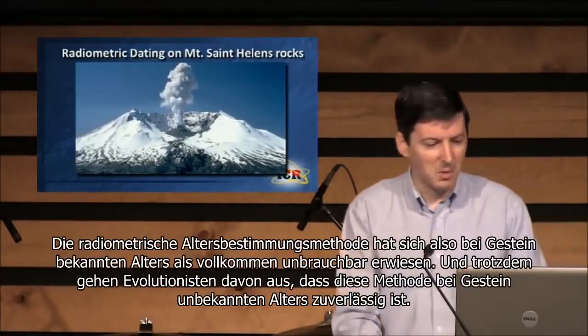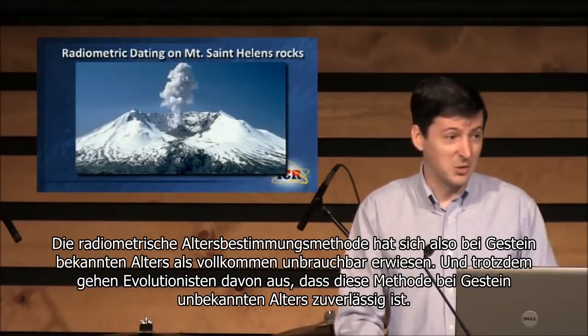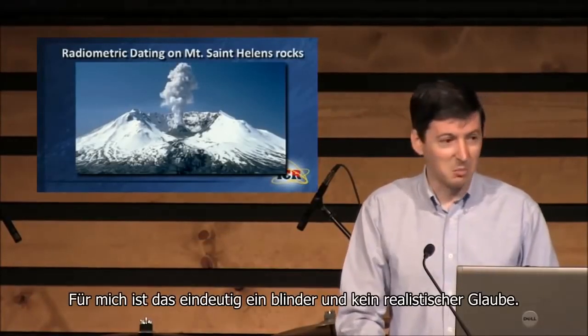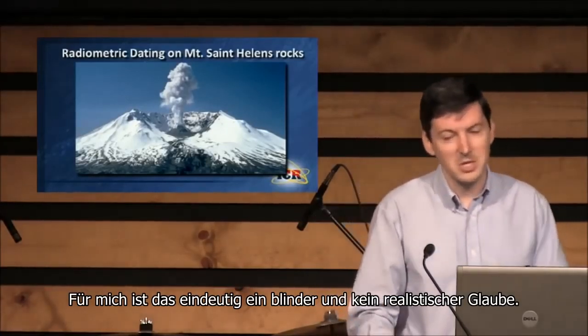So the bottom line is radiometric dating has been shown to not work on rocks of known age, and yet evolutionists assume it works on rocks of unknown age. Now, to me, that's a lot of blind faith right there. That's not a reasonable faith. We all have faith. That's not a reasonable faith.